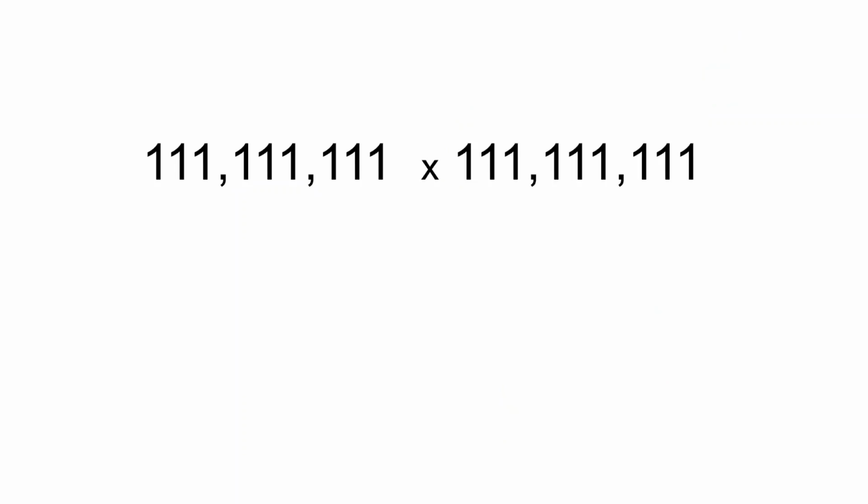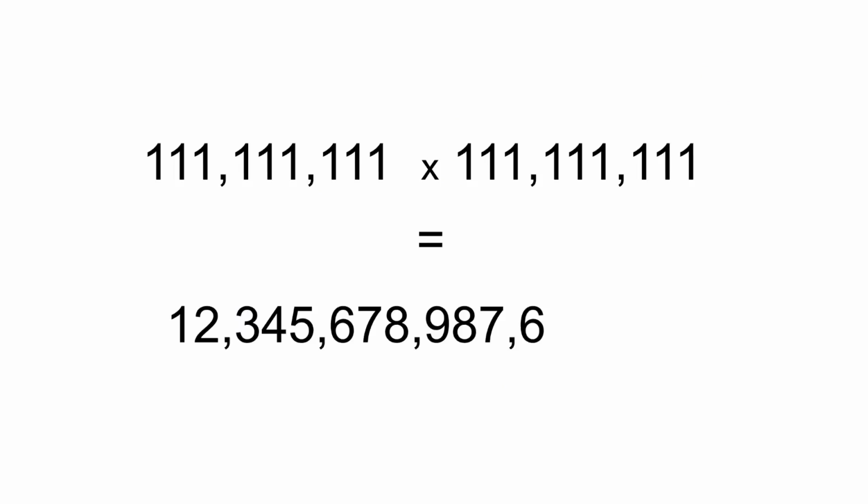Speaking of numbers, did you know 111,111,111 squared equals the very palindromic 12,345,678,987,654,321.